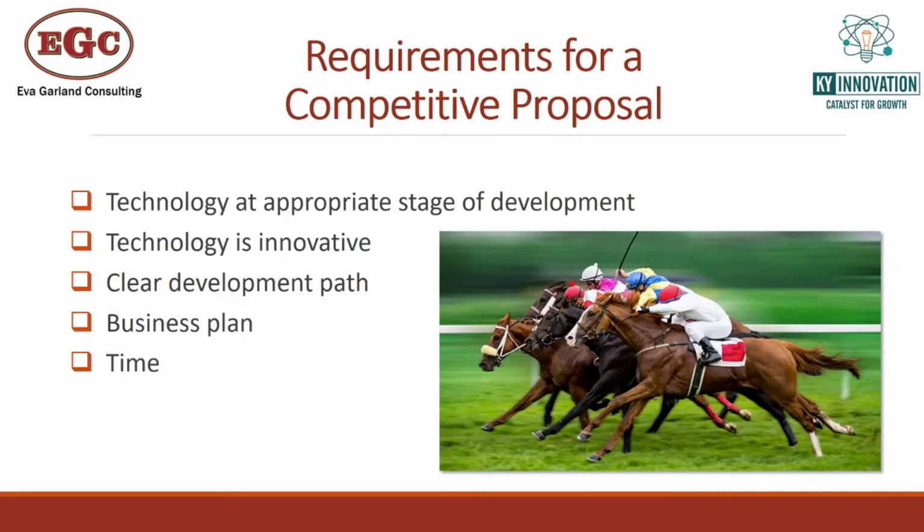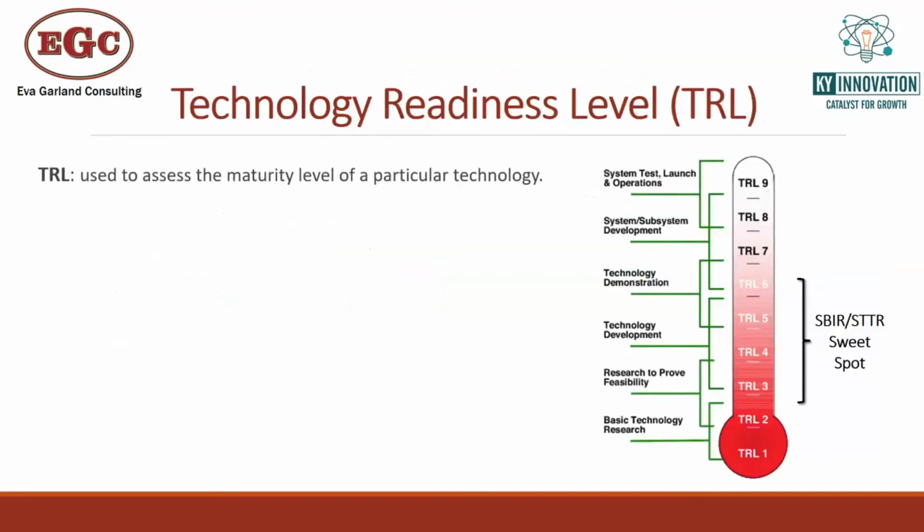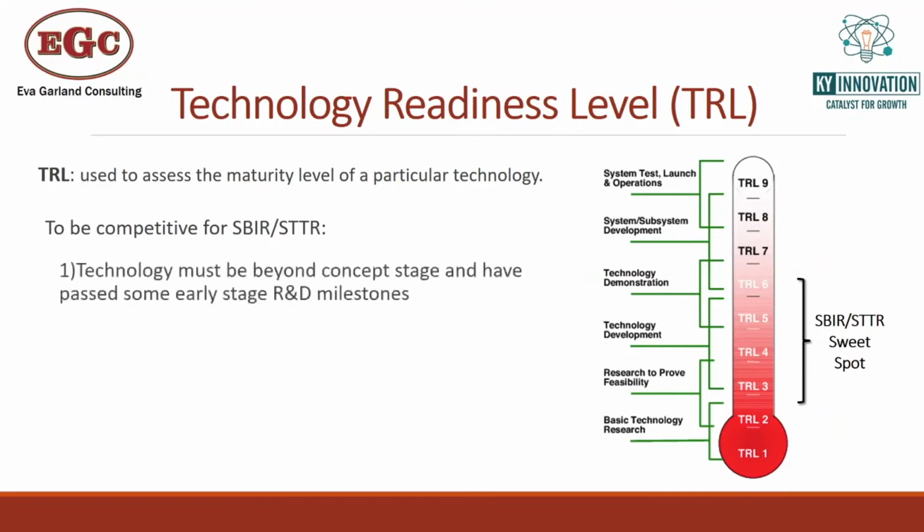So what does it mean to have your technology at an appropriate stage of development? I've shown here a scale called the technology readiness level, and it's used to assess the maturity level of a particular technology. And there's kind of a sweet spot for SBIR STTR Phase 1 proposals, and that's in the technology readiness level 3 to 4 spot. So importantly, to be competitive for the SBIR STTR program, your technology must be beyond the concept stage, and it must have passed some early stage R&D milestones. They're not interested in funding someone with an idea to see if that idea is going to go anywhere.